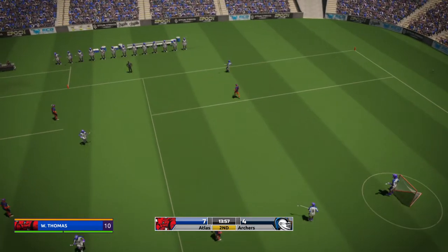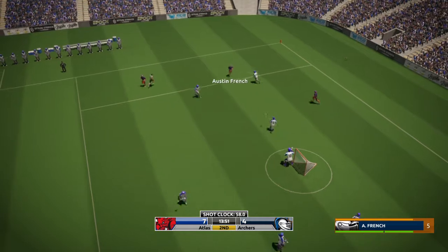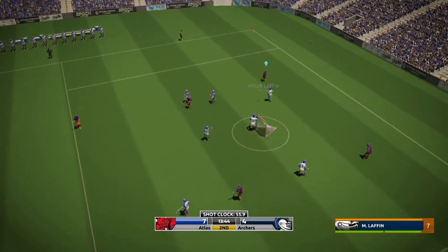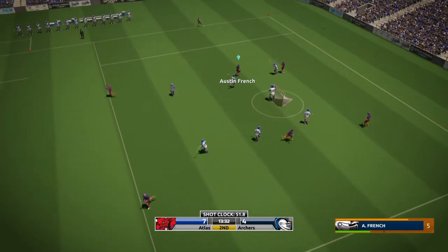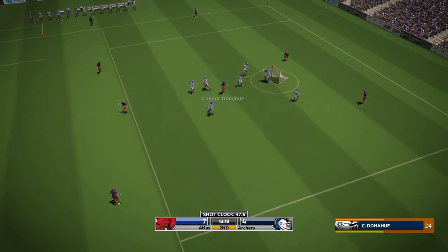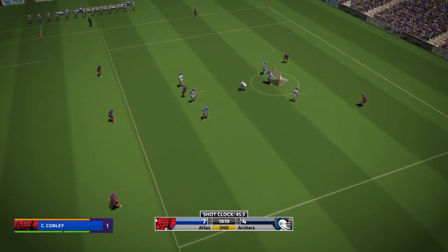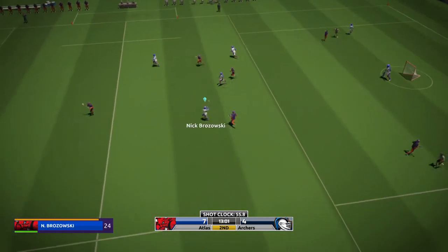Well, not sure who that was for. Ground ball in the defensive end. Stripes ball. Ball side right. Ball top center. Chance here. The ball goes to the ground. Boston loses it. Transition opportunity now for the Stripes.